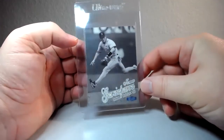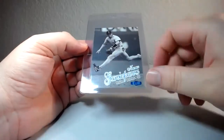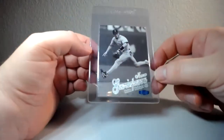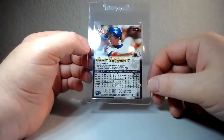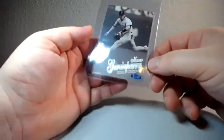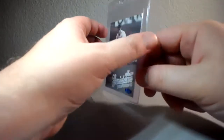Up next, 98 Ultra, and this is the Platinum Medallion. These are just awesome cards with the shiny surface, and you can see his name there in the hollow foil. Great picture. Ultra has some of the better action photos, I think, of any set. Very rare, numbered 59 of 100. I was ecstatic to finally get one of these. And you can also see it's got the P after the card number to signify platinum as well. Just a pretty big time card to add to my collection. Not super expensive, but for some reason the baseball platinums just hardly ever come up for sale, and so when I saw it, I had to jump on it.